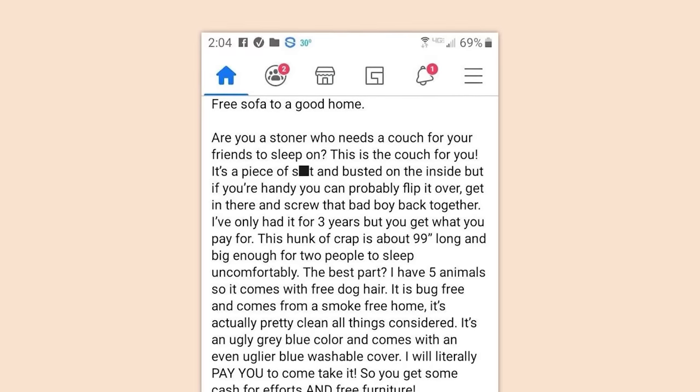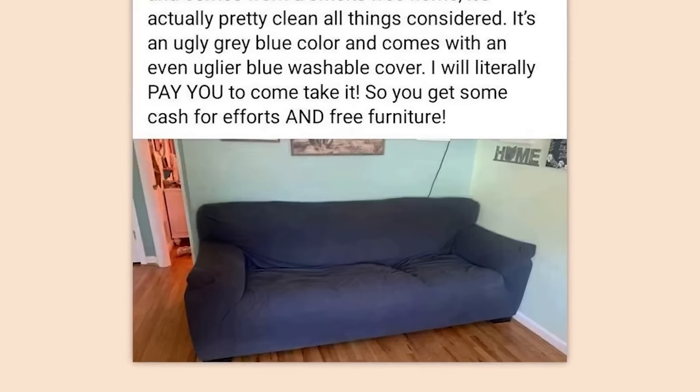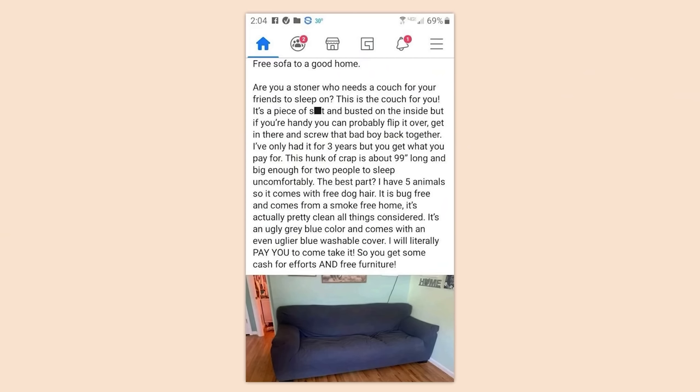So, get you some cash for efforts and free furniture. That's a deal and a half, though. They're honest. The couch looks like it's been somewhat taken care of, even though it's ugly and probably grody, but dude, he's paying me to take it!